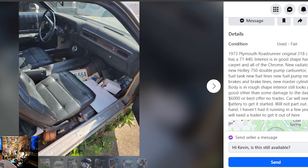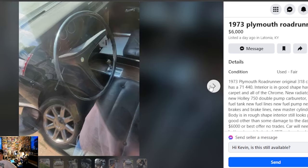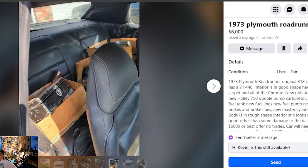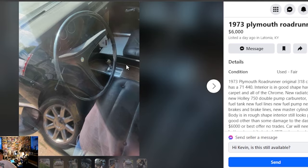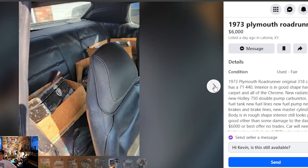1973 Plymouth Roadrunner, 318. It's now got a 71 440 in it. This was Kentucky, posted one day ago. So $6,000, looking for a big block, 440, 73. The little slapstick. And you hear that right. That's a slapstick shifter. They were automatic ratchet. You could pound it, pound it. Yep. Built-in slapstick shifters. And there's the correct seats. This is a nice car.